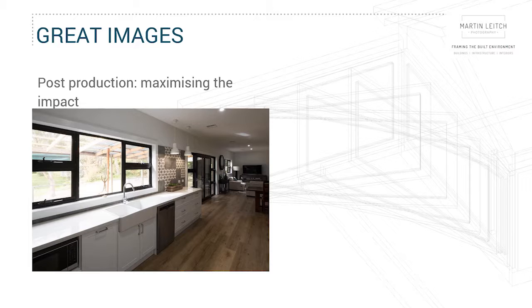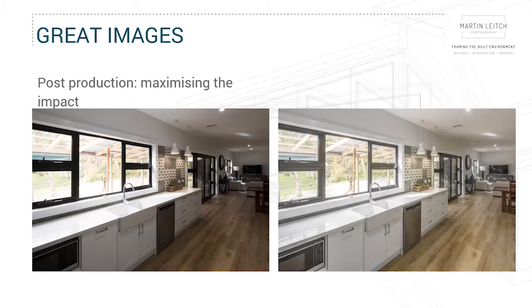It's called post-production. And this is a photograph of a refurbished house interior, which you can see quite bright on the left-hand side, pretty dark on the right-hand side. Doesn't make a very good photograph. Whereas when we start playing around with it in Photoshop, after we've taken the photograph, we can actually bring up those shadows, tone down some of the highlights.